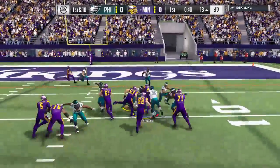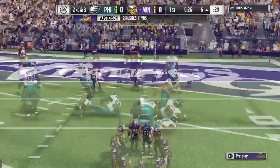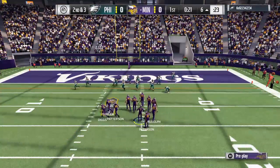They'll run it now out of the gun. And he's going to fight his way forward here for a modest gain. It's a 7-yard carry to set them up with a 2nd and 3.